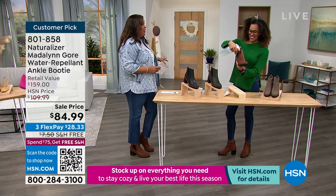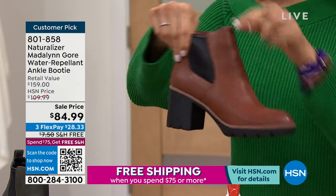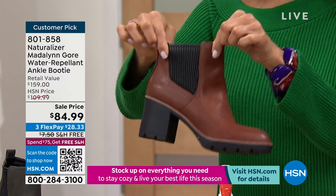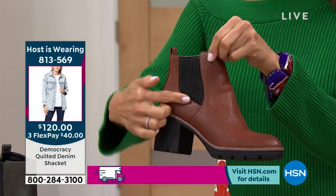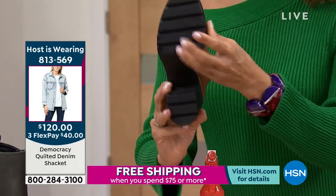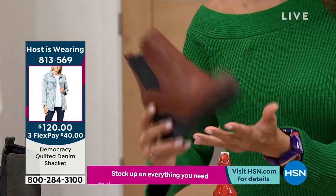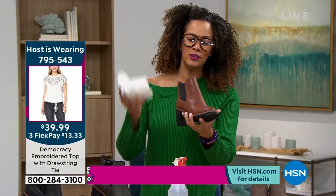What I love is the goring. They're so comfortable to walk in. It's a stretch. Show that stretch. Yes, okay, so this is what it does, right? This goring moves with you. So as you're taking each and every step, this is going to give you that flexibility. You've got a wonderful outsole on the bottom, that beautiful stacked heel, that lug style without all the weight. So trust me, these are light and ready to go wherever you take them.